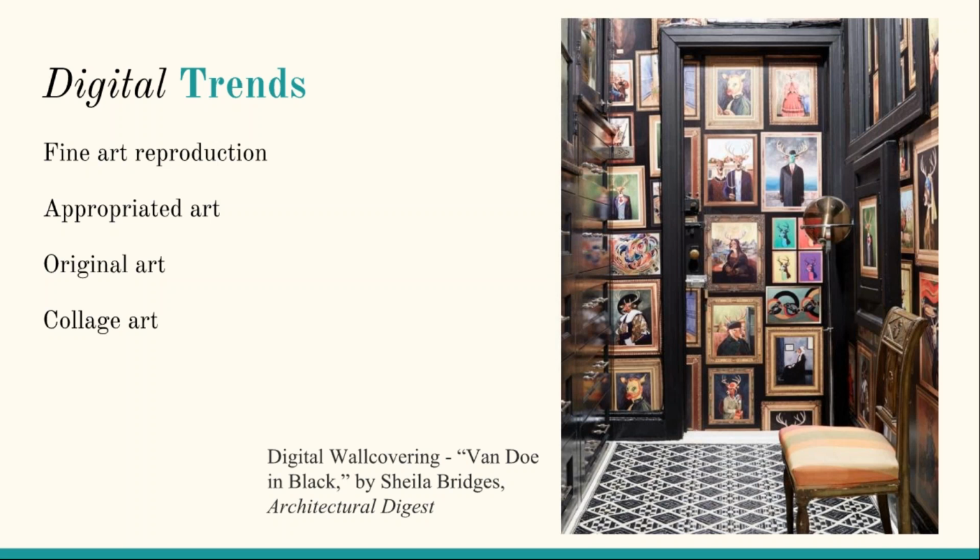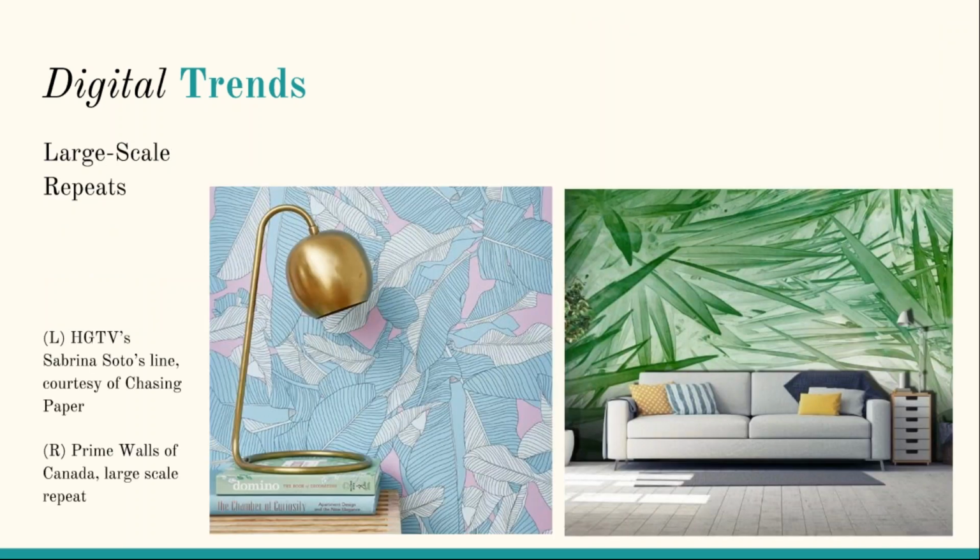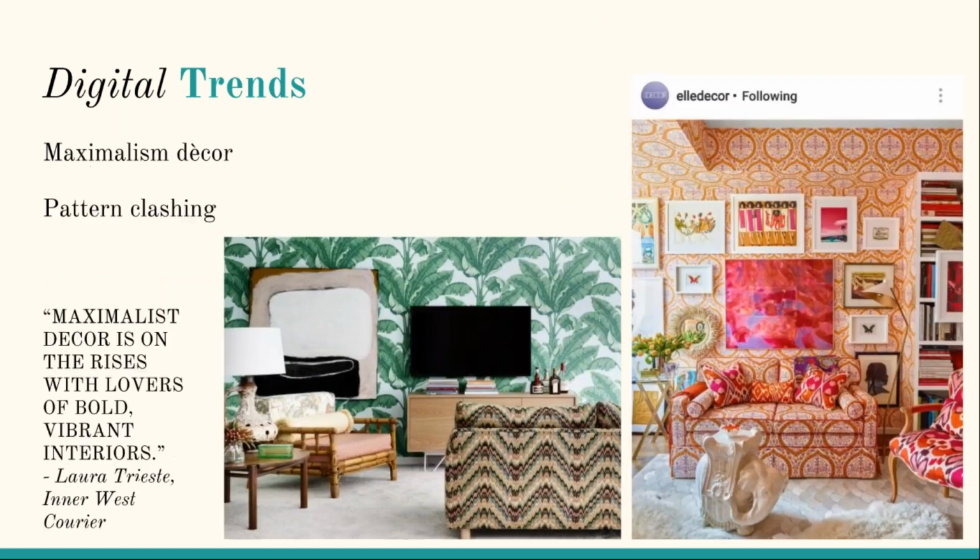Yeah. So kind of going down into some of the specific trends I'm seeing, and I'll go through this quickly. Again, fine art reproduction, taking original art or pop art or appropriated art or anything like that, and turning it into wall covering. I think this is interesting. Large scale repeats, this was not really possible before. And the designer that I spoke with earlier loves this part. You can take anything and it's scalable. You can customize it. It's unlimited. So this is really interesting too.